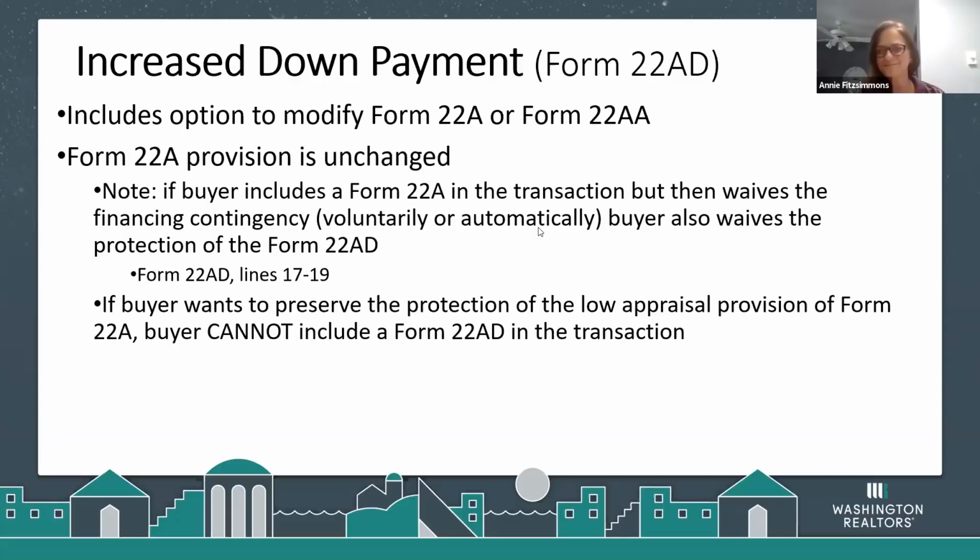But the language is simple. Buyer authorizes listing broker and seller to inquire about the status of buyer's loan approval with lender anytime prior to closing, period. It's not attached to any other requirement. Okay. Anything else? Form 22AD on line 8, to write in the amount of additional down payment buyer is willing to pay or total appraisal price.